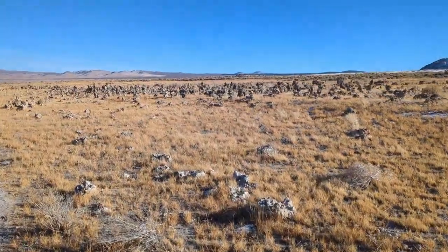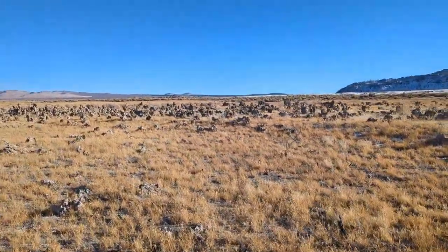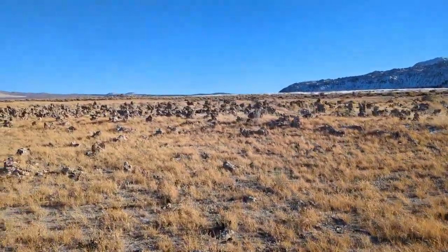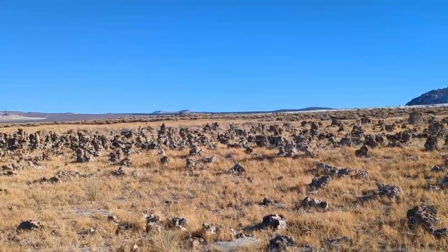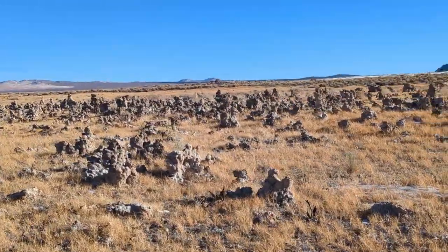There are these smaller tufa towers all along the side of the trail. It looks like an otherworldly landscape, like maybe what you'd see if you were gonna step on the moon or something. That's really amazing.